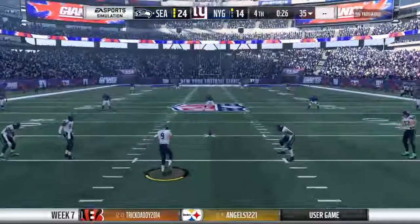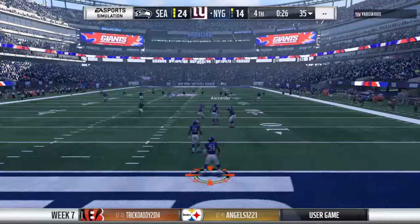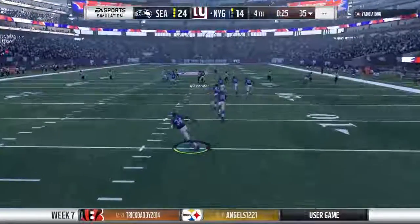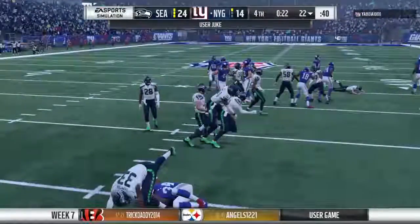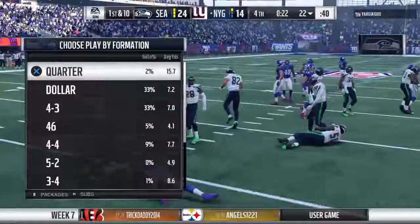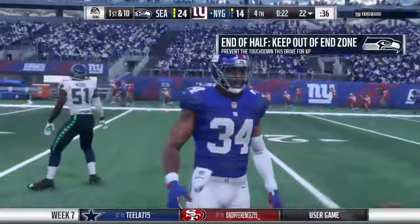Set now to kick this one away, and off it goes. This is fielded at the goal line. Oh, able to avoid him. And he'll take this up past the 20 and down at the 22-yard line. And New York set to take the field.